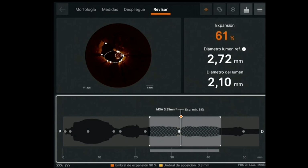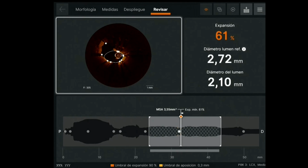Can we correct this? We're going to correct this area that is not measured properly by the system. Do you want to correct this area yourself? Go ahead.